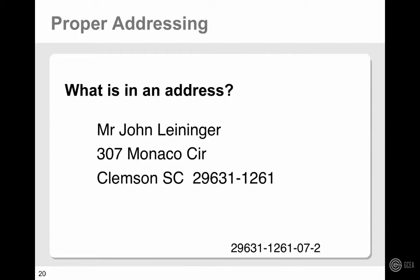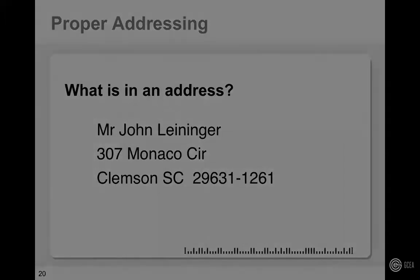It's 11 digits, but they put in an extra one that's a check digit. And so I'll show you on the next slide. We have to turn it into a barcode. This is an older barcode. I'm going to show you the newer one in a few minutes, but you can't use this one anymore, but it's all coded in and numbered.